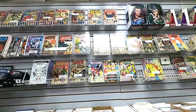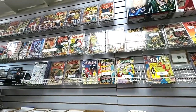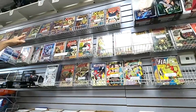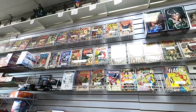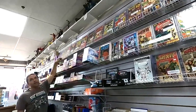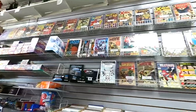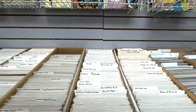The owner here buys a lot of collections. He's bought 6 or 7 collections in the last 6 months. We just talked to him. Yep. So some of the stuff we have up here, like first ever appearance, Batgirl. That's an amazing book. Yep. That's cool. We've got first Blade. Very nice. First Shocker. Oh, yeah.